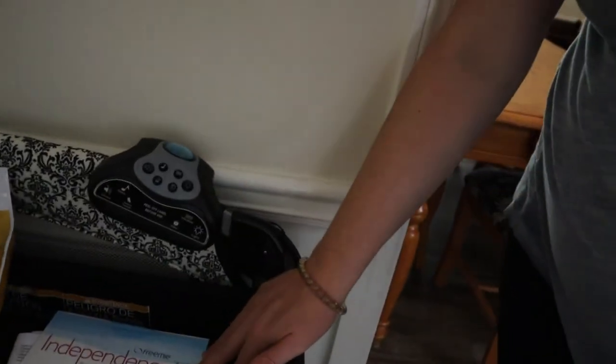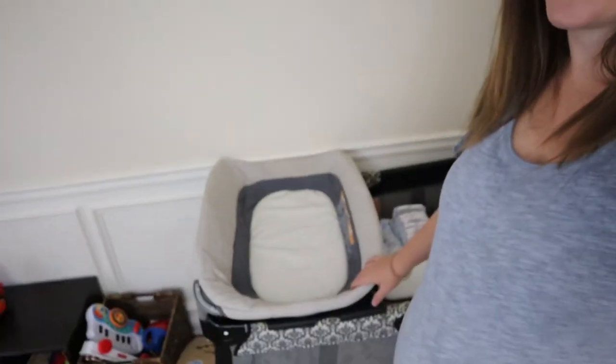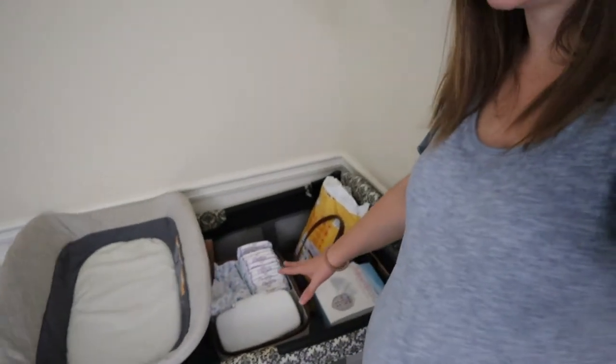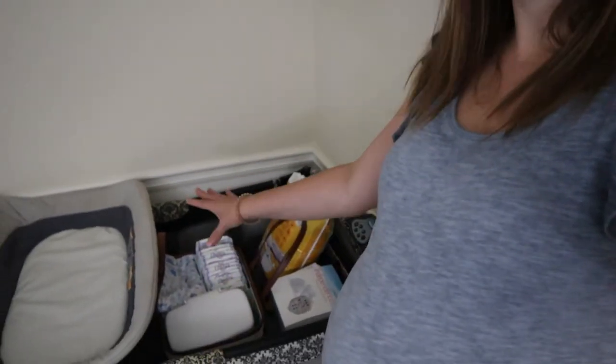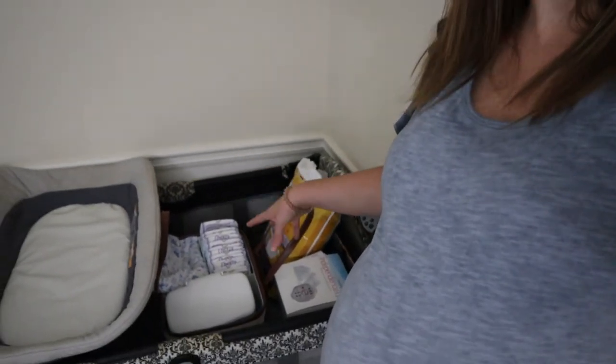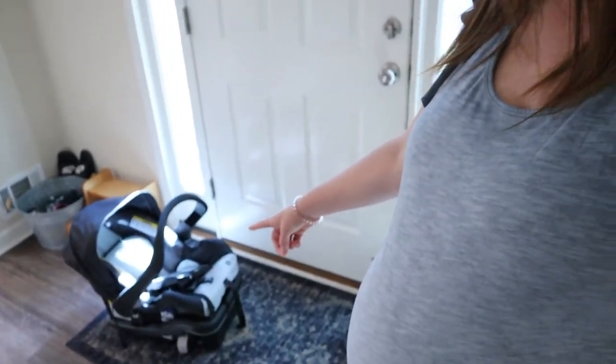And then over here, this is still kind of a work in progress, but I received my pump in the mail. This is the Independence Freemie pump. But I went ahead and put the changing pad on here for the baby. And this is all of Lucas's diaper stuff. I need to go through it and get it ready so that baby girl has some diapers in there as well. And then also today, my husband is going to put the car seat in the car.